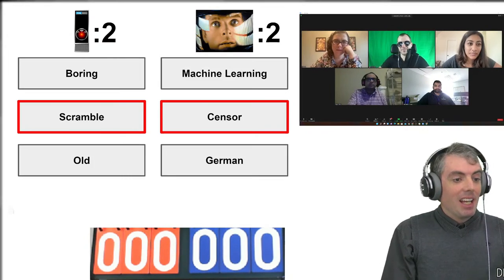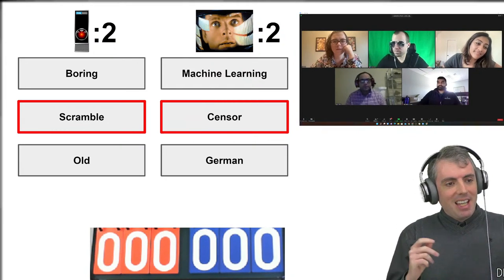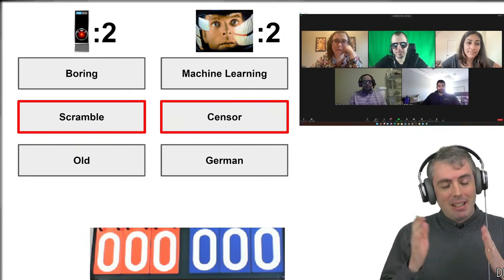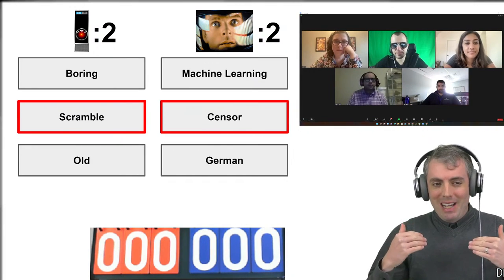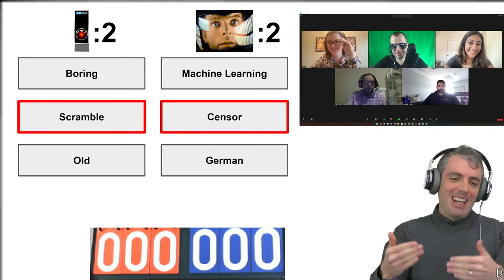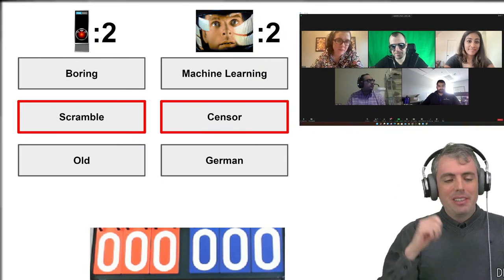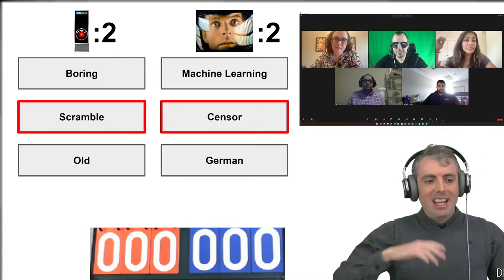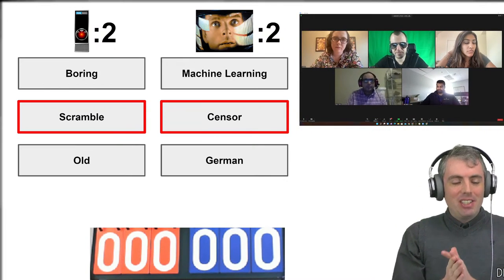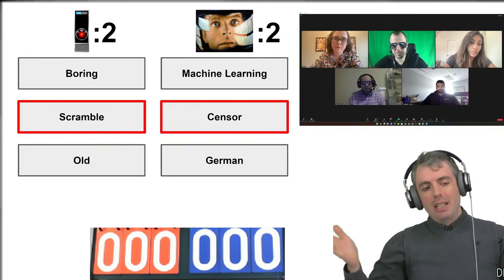Okay, let's go through the wild cards that are available. Some of these are more likely to be helpful for the computers. Some are more likely to be helpful for the humans. That's what we thought going in. The actual result may be surprising. So part of the strategy will be to select strategically which of these you want to use. Each of them has three questions. The scramble and censor variations have replacements of existing questions. The other ones add three new questions.